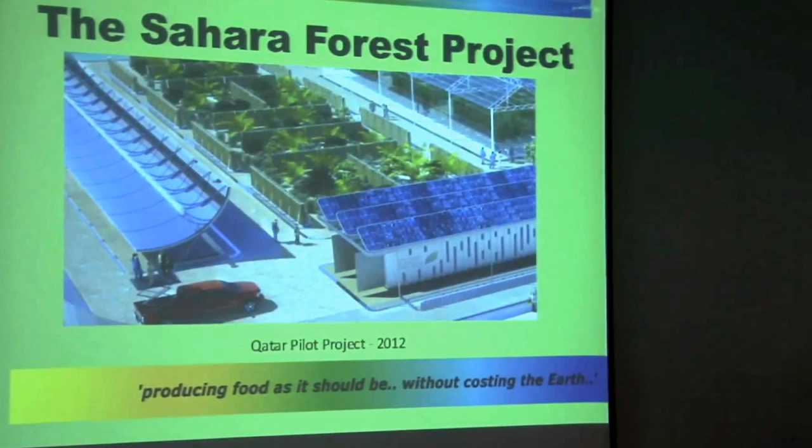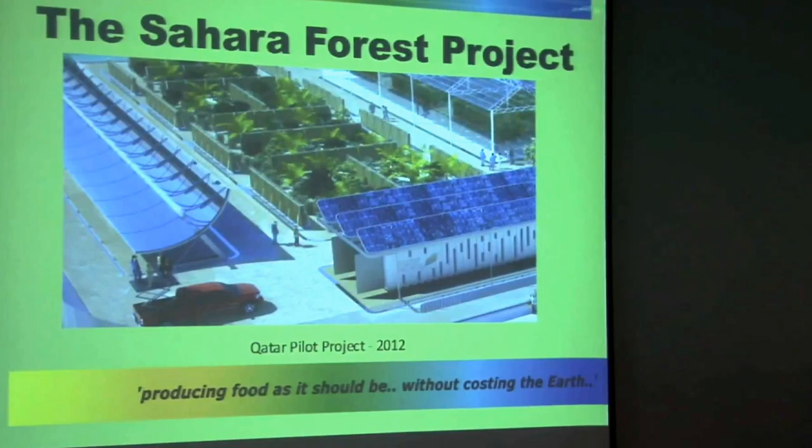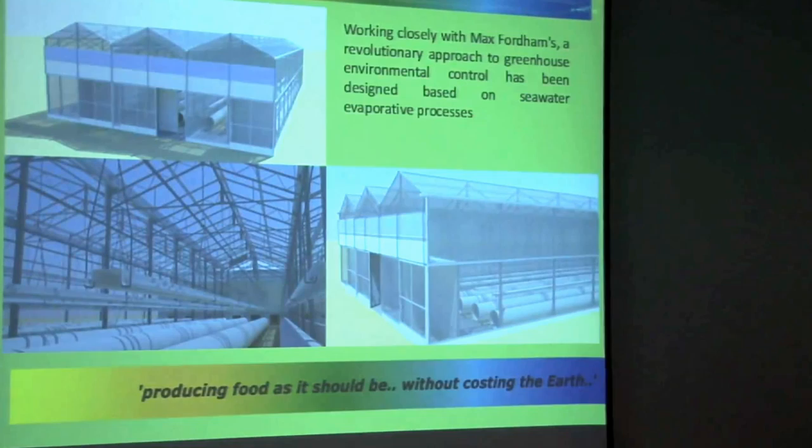We are the project deliverers for the growing systems and the greenhouse aspects of the Sahara Forest Project, which is 46 degrees out there right now. So imagine how much fun that is. We're working very closely with Max Fordhams, who are a major part of the team of Sahara Forest Project, to take really revolutionary ways of looking at everything. They've just taken things like Munters packs, who told you can't put salt water through it. They've said, why? And they've modelled it and looked at it, and it works perfectly well.